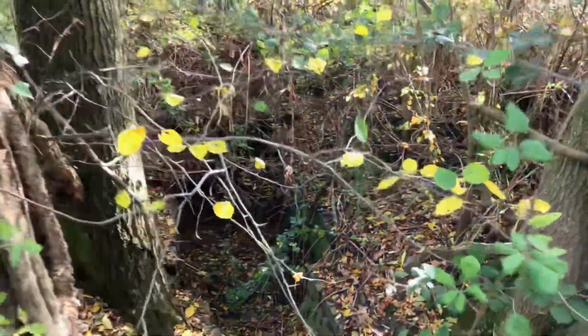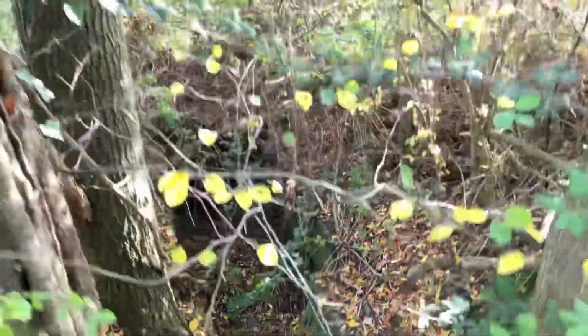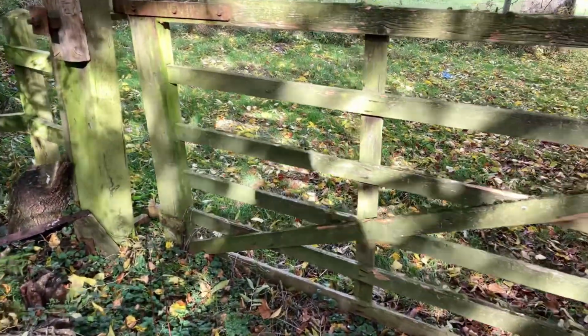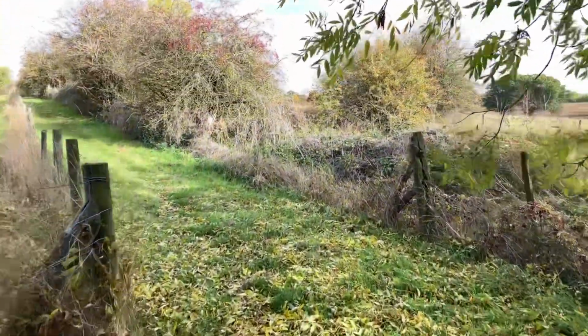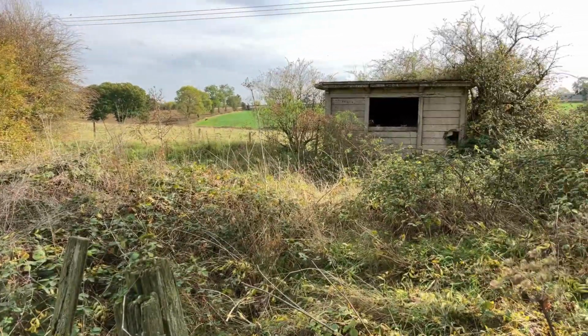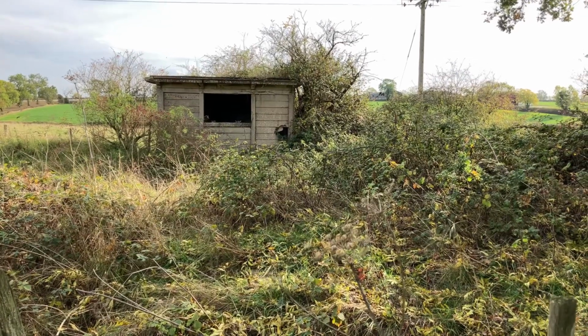Now we're back on the former track bed. There's a little culvert, looking in a bit of a sorry state. This old farm gate. So now we've got a nice little surprise for you coming up. And there we go, look at that. Plate layers hut. Wow.